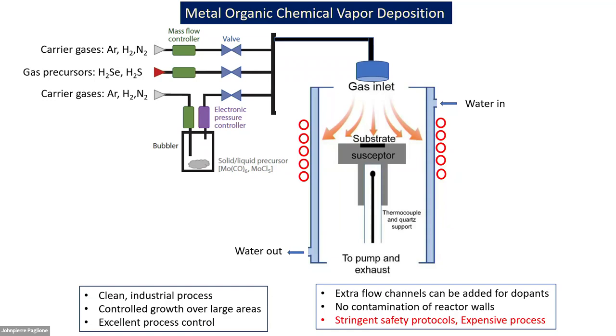Now, you can work out the gas dynamics in the reactor. It's very important to work on that a little bit. You want a laminar flow. You don't want any turbulence in the reactor, okay? So by optimizing the flow conditions and the design of the reactor, you get very high quality films. So it's a very clean industrial process. In fact, most of the gallium nitride devices that you see are made using MOCVD. You have controlled growth over large areas and excellent process control.